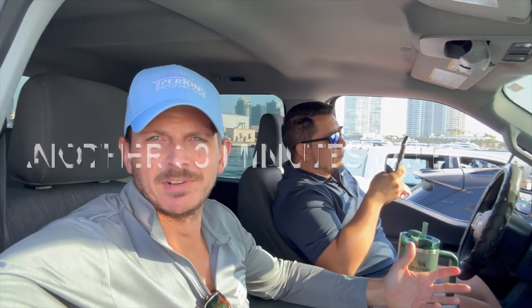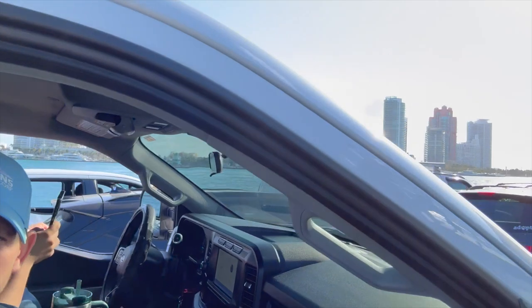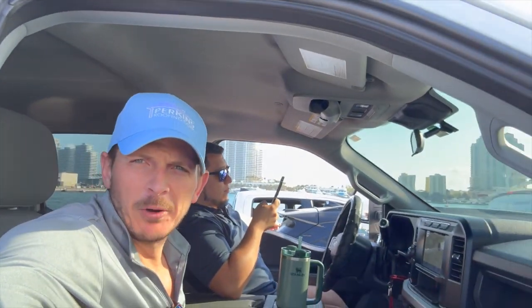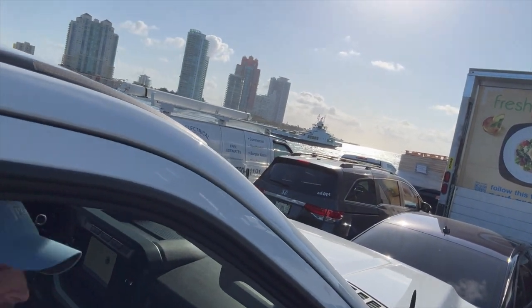Here we are, another 30 minutes later. Now on the boat, we got South Point Miami Beach right there. We've done a few of those roofs. You see this boat moving here. But yeah, it took about an hour to get on the boat. The boat ride takes another 15 or 20 minutes or so to get to the island. You see all the trucks on here.